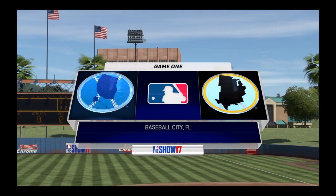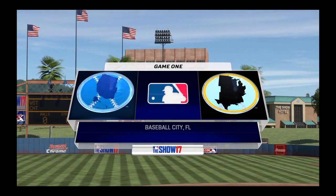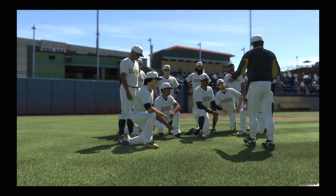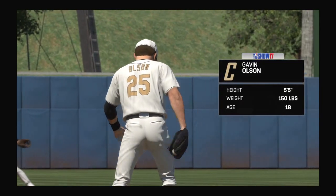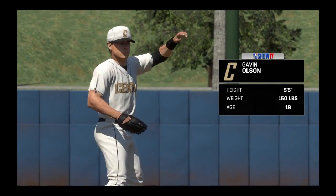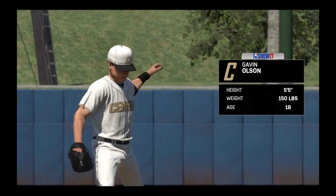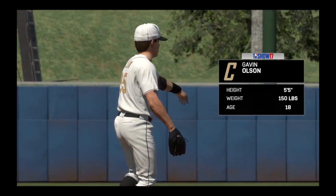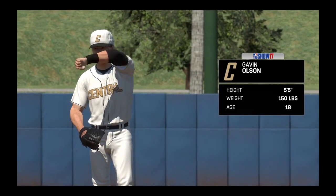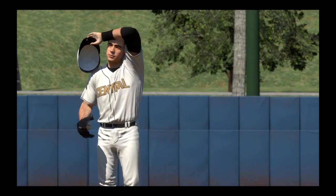MLB The Show's coverage of Major League Baseball is on the air. Today we get the ball rolling with an intriguing matchup on day one between the prospects from the West region and the prospects from the Central region. Gavin Olson, the lefty from the Hawkeye State, gets the nod to pitch in this one. What do you have for us on him, H? Well, he's pretty basic. His stuff is good, but he's only going to bring 3 pitches at you. So as a hitter, it's easy to process elimination to start eliminating pitches.